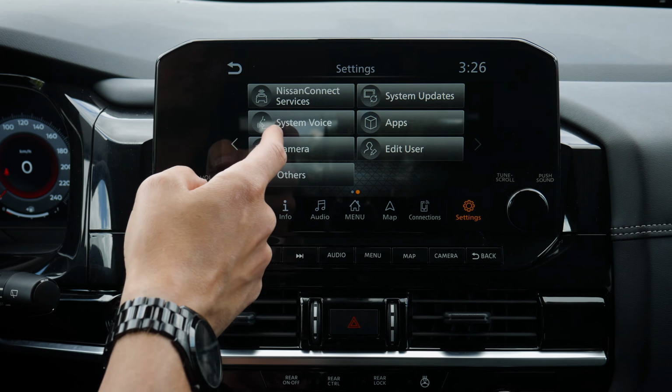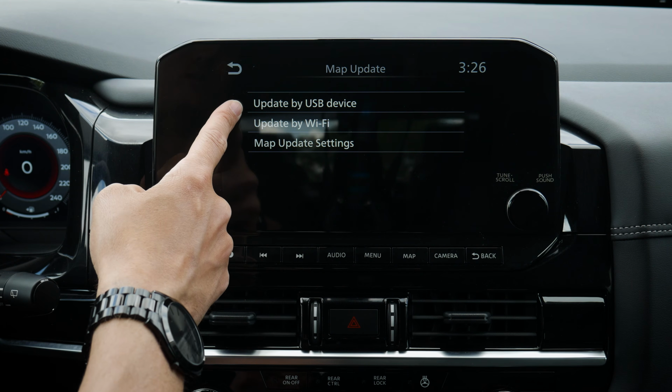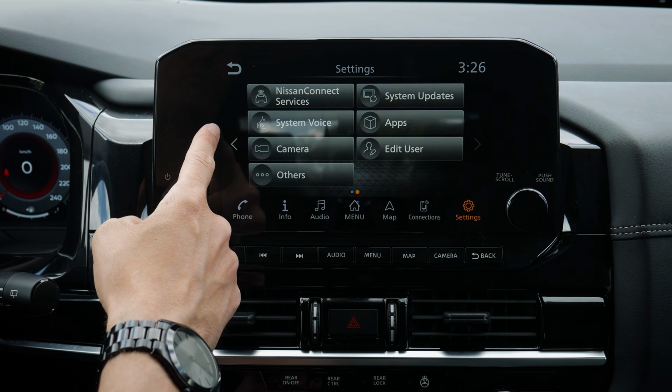Nissan connected services, nothing exciting. If there were system updates available, map updates, which are great, you can update by USB device or Wi-Fi. So you just have to be connected to a Wi-Fi network at home.